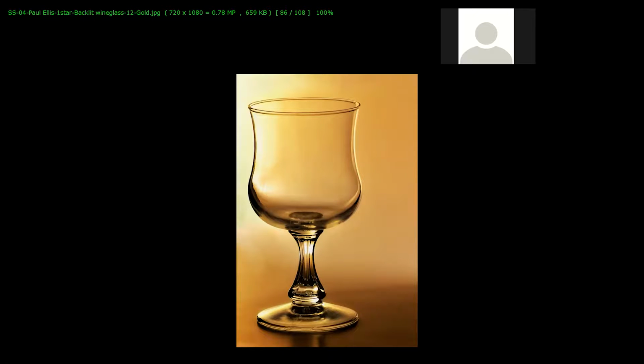For the 1 star, it was a great attempt. The only drawbacks I've got is the reflection of the light in the stem of the actual glass. It's blown out. And then also further down on the stem, there's also a bit of blown out areas. And then also on the glass, on the left-hand side, there looks like a little bit of blown out areas.